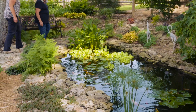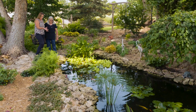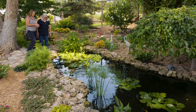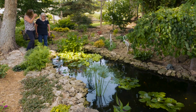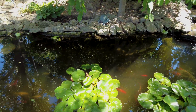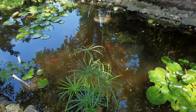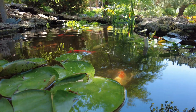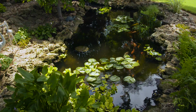Susan, it's just beautiful here. Thank you. So you've got a lot larger fish in here because it's a bigger pond. Tell me a little bit about how big this pond is and the depth of it. It's 3 foot or a little deeper, and it's, I think, 1,500 gallons. Oh, wow. Okay. Of water, and it's 35 years old, I'd say. And some of the fish, the big fish, are as old as the pond.